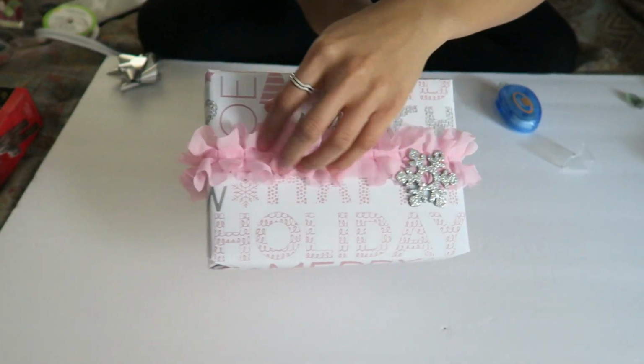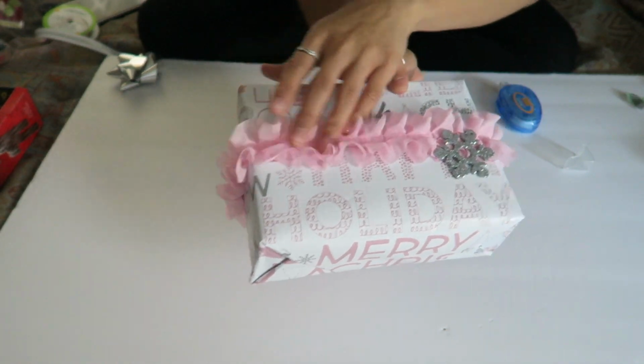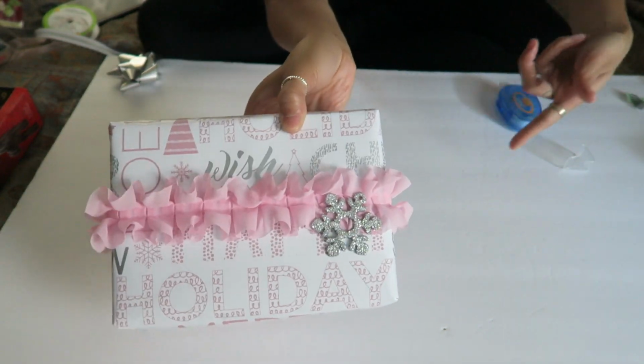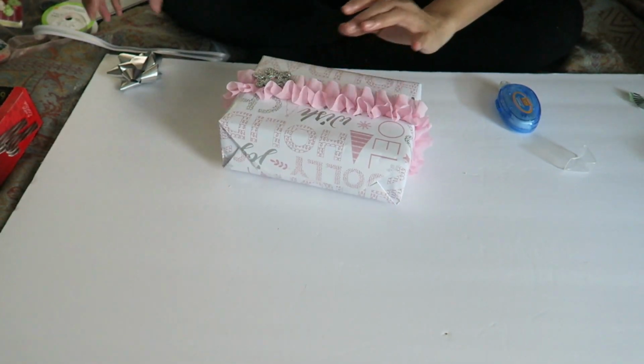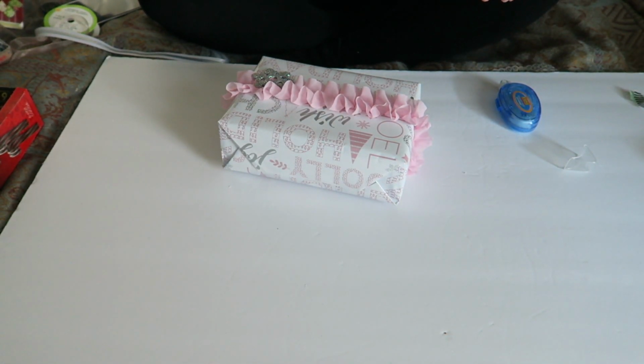So for this one, I decided to use the Hobby Lobby trim. I've been wanting to use it on a gift, so I just glued it down and then added this little ornament. I think that looks so cute. I mean, it is for my boyfriend, so he's probably gonna be like, why is it so girly? But I think it's so stinking cute.